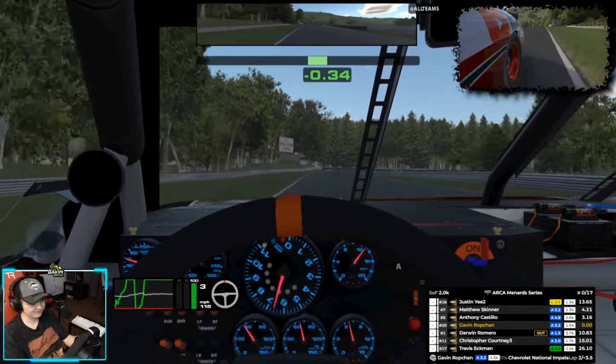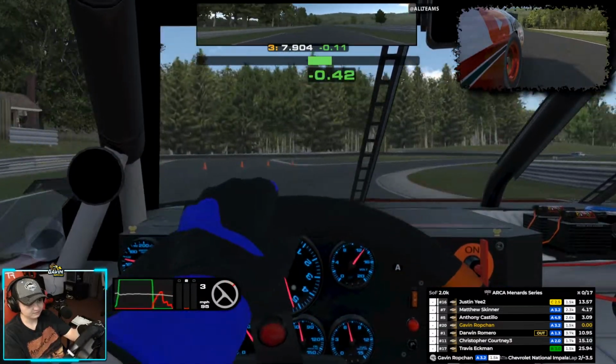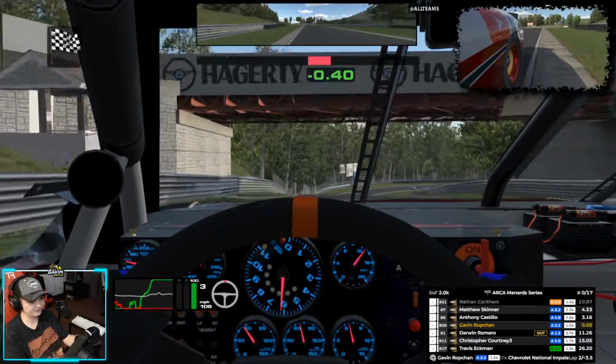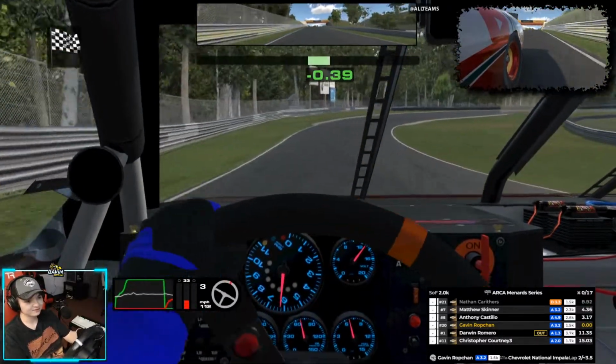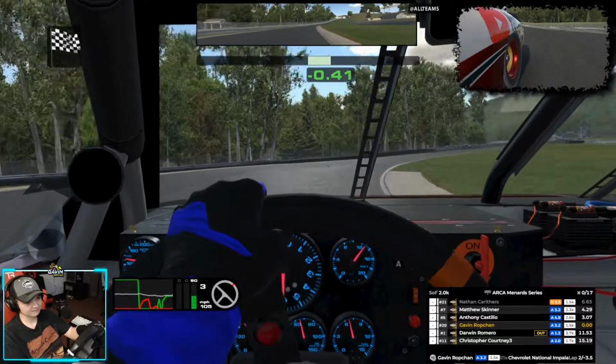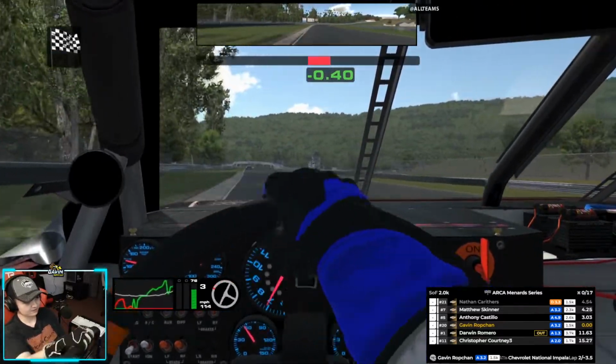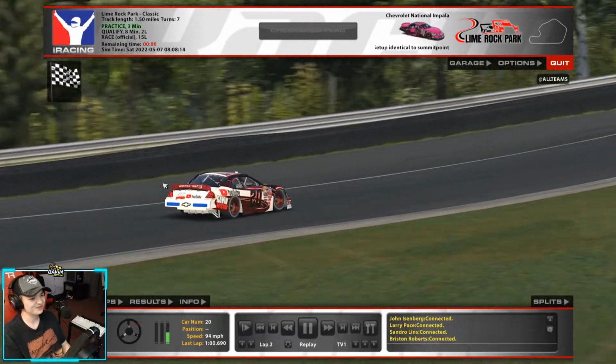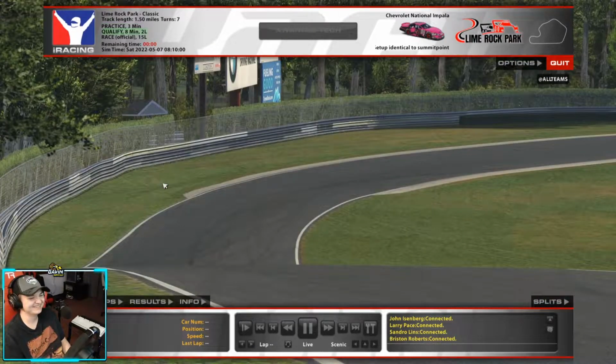Ooh, that was scary. A little too much tire slide. Probably gonna not be able to finish this lap. This was a heater. Be able to do the same thing in qualifying though, hopefully, with the number 20 car. That thing looks sweet with a 20 on it. That thing looks awesome.